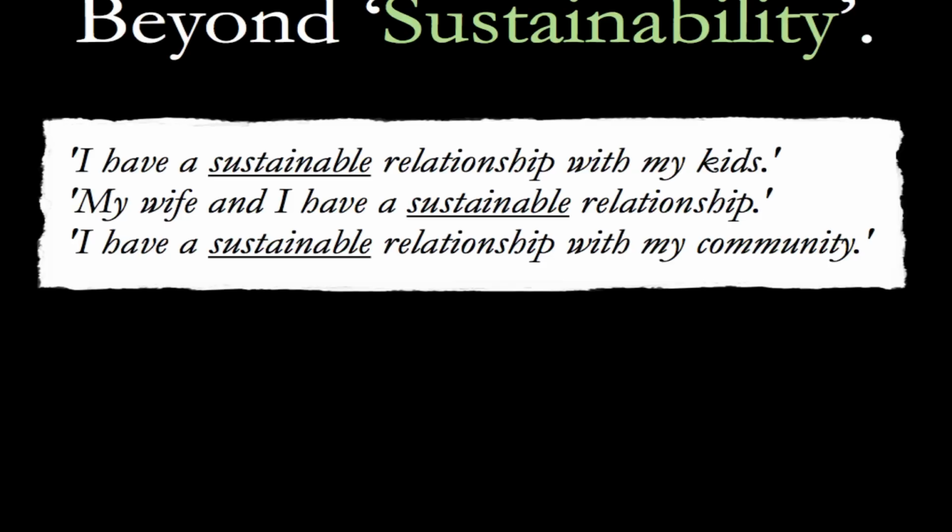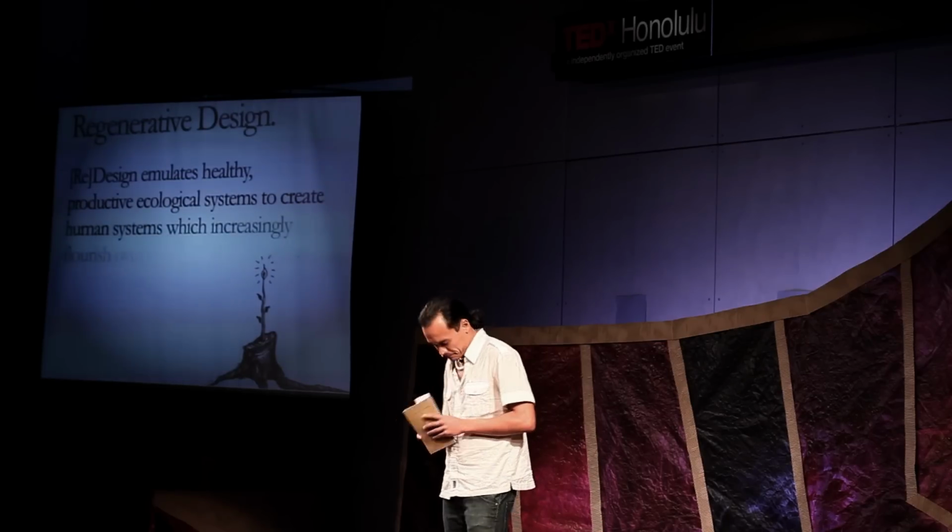Now, if I tell you my wife and I have a sustainable relationship, what am I saying about the quality of our relationship? I mean, why don't we use words like flourishing or nurturing or regenerative? Or what if I was to tell you my relationship with my wife is freaking awesome? I mean, if we were to start talking about this, what kind of world could we create?